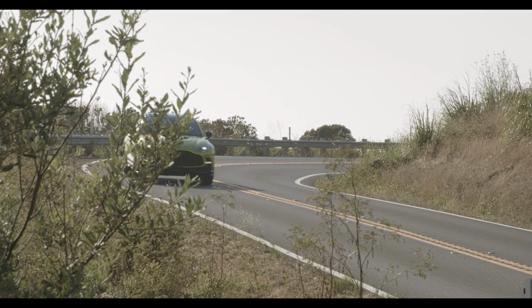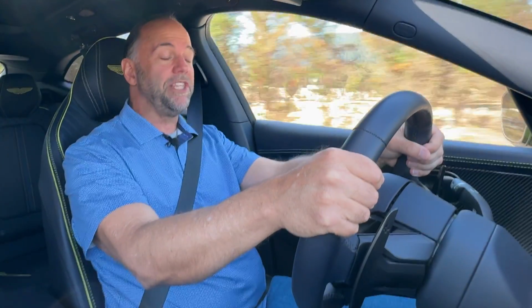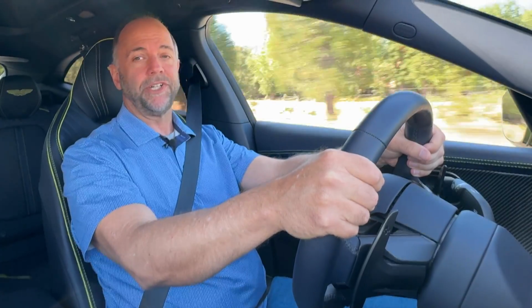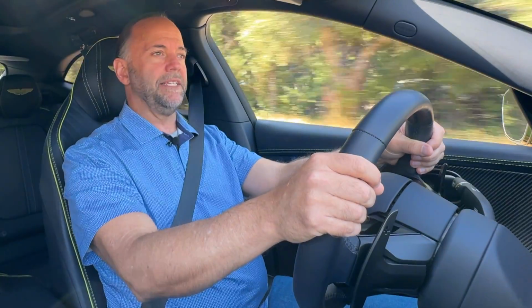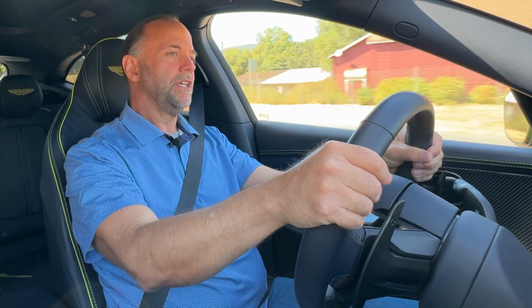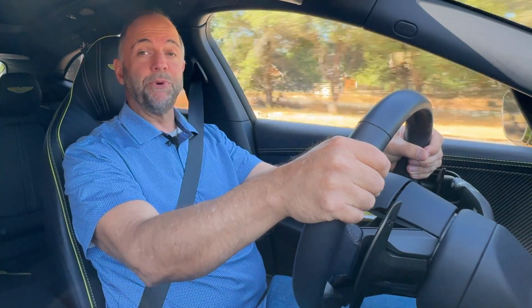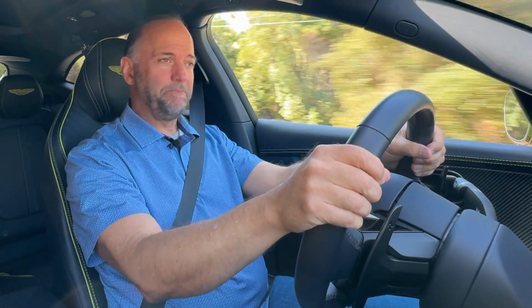Driving the 2025 Aston Martin DBX707, which happens to be the only one you can buy now because the DBX550 has been put out to pasture. Apparently nobody wanted the lowly base model that only made around 500 horsepower. They all were buying the 697 horsepower, 663 pound-feet of torque 707 version like we're in now. So for 2025, that's the only one you get. Hope you have at least $253,000 because that's what it starts at.